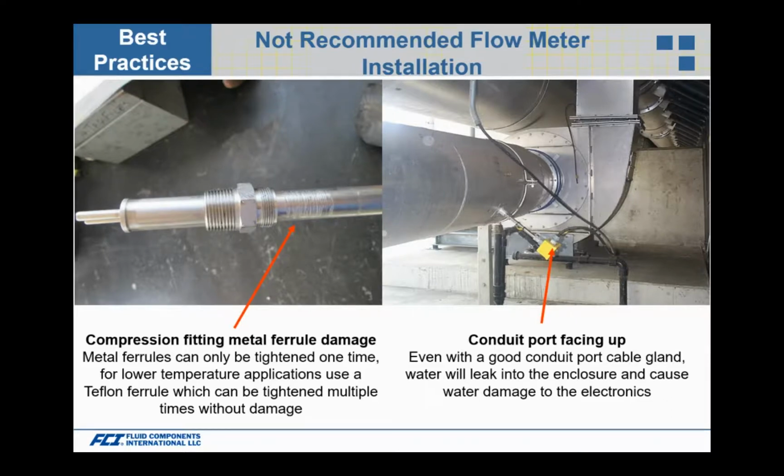What this does is it allows susceptibility to water leaking into the enclosure. Even with the world's greatest cable glands, it's going to happen. So always try to mention that the conduit port has to be pointed down.